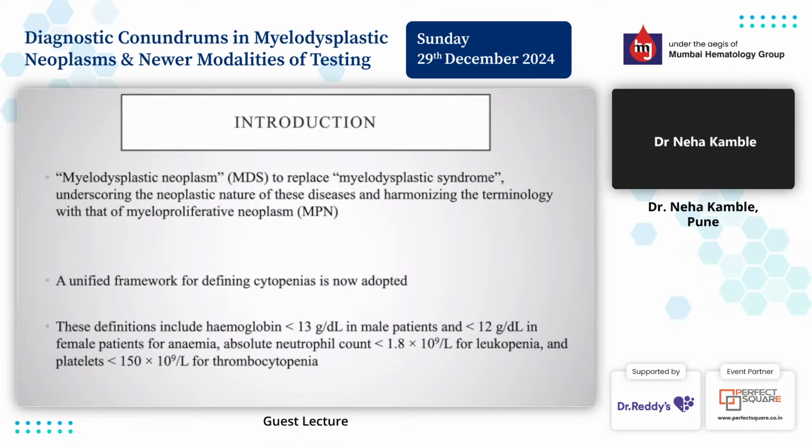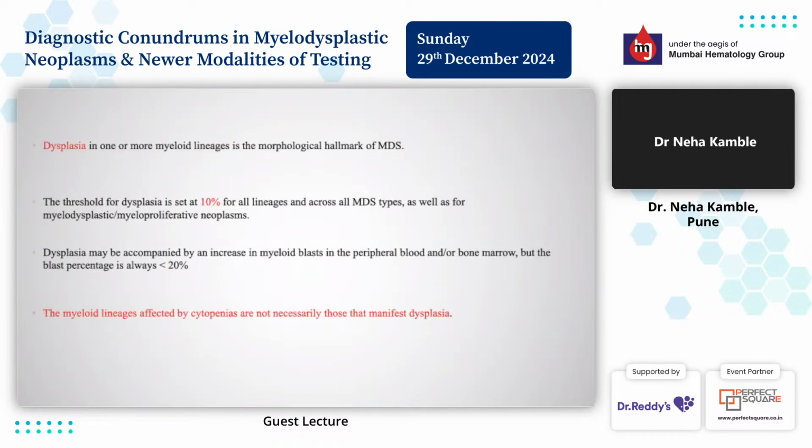So a unified framework for defining cytopenias is now adopted, and these definitions include hemoglobin less than 13 in a male and less than 12 in a female for anemia, absolute neutrophil count of less than 1.8 for leukopenia, and platelets less than 150,000. So dysplasia is one of the major hallmarks of MDS. For dysplasia, the threshold has to be 10% for all the lineages and across all the MDS types, as well as for the myelodysplastic/myeloproliferative neoplasms.